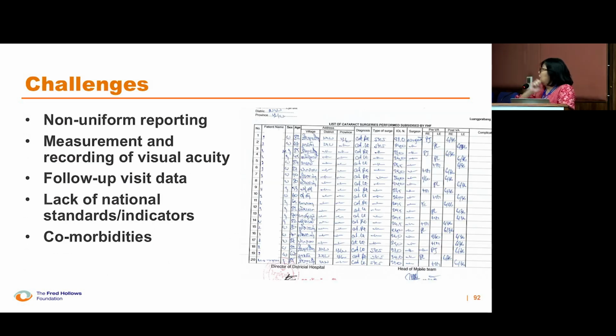So what were the challenges? I already said, non-uniform reporting. Initially, we thought we do not want to increase the burden on the hospitals. Everyone's busy. We said, okay, these are the minimum data sets that we need, you report it to us using your templates, whatever. So we ended up not getting a lot of information. Another challenge was measurement and recording of visual acuity. Sometimes people were recording it in quite non-standard ways.